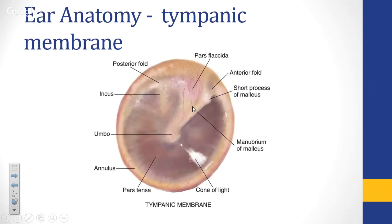The way that you tell if it's a right or a left ear is that the malleus should be pointing towards the nose, if that makes sense. So it's pointing towards the nose. If you were looking at someone's right ear, their malleus would be this way.